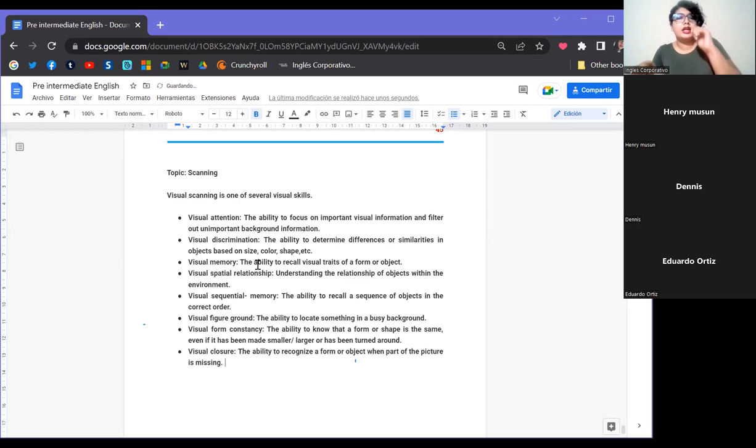Estamos hablando de leer, estamos hablando de mejorar lo que es la lectura, pero en este caso la lectura no viene sola, no es como que simplemente vamos a leer y ya está, sino que hay muchas cosas más que están involucradas con el hecho de la lectura. Y tenemos muchos ejemplos. In this case, visual scanning is one of several visual skills. Tenemos todas estas visual skills que nos van a ayudar también a nosotros a entender lo que estamos viendo.